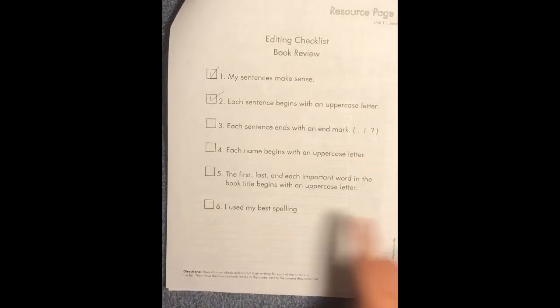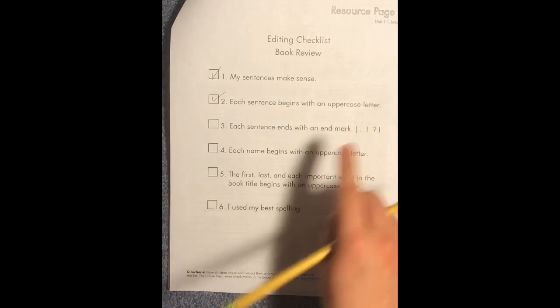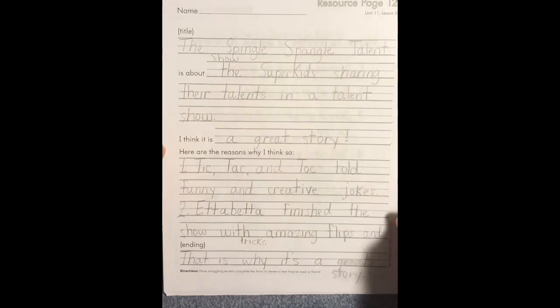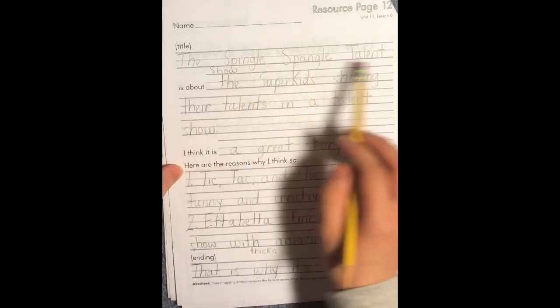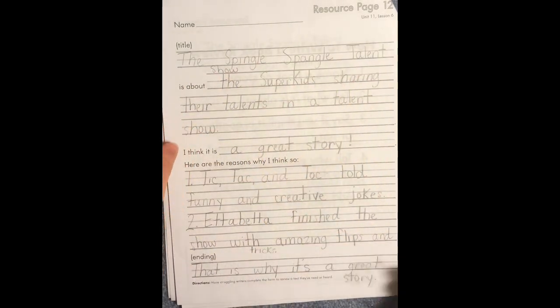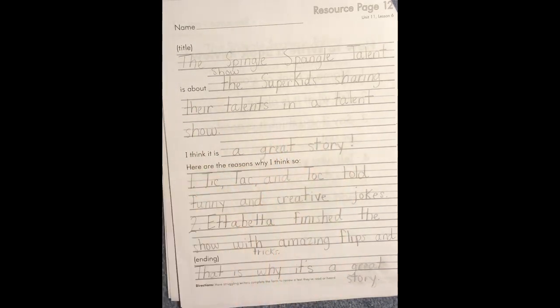You got it. Each sentence ends with an end mark, period, exclamation mark, or question mark, whichever one makes sense. So this time we just have to check the end and the last word of our sentences. The Spingle Spangle Talent Show is about the super kids sharing their talents in a talent show, period. Remember that you do not need a period at the end of each line, but at the end of each sentence. I think it is a great story.